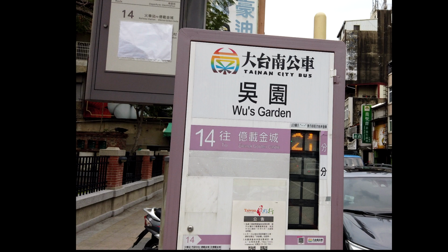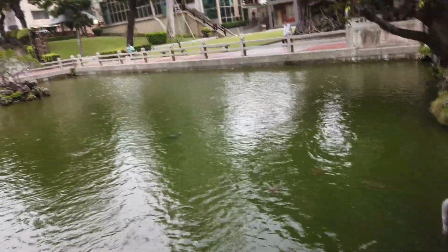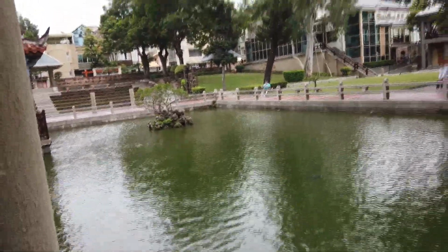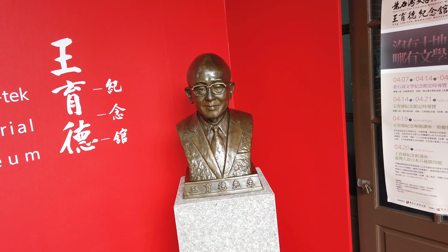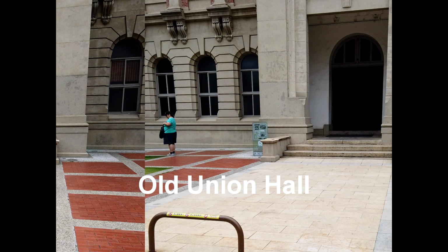Today is Friday, April 19th, 2019, and we're now in Tainan, and we're going to visit the Wu Garden. It's tucked into the middle of the city, and it's the former garden of a wealthy 19th century businessman named Wu. And upon his ground is the old Union Hall where town meetings were held during the Japanese period. The garden and hall were built for separate purposes and have separate histories, but now form a unifying site of culture and leisure.